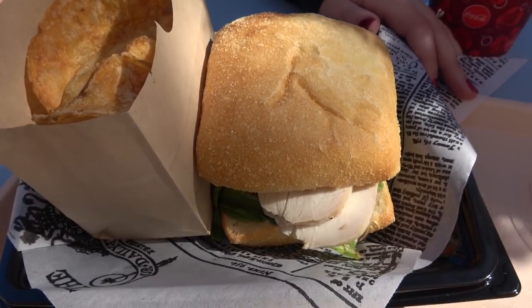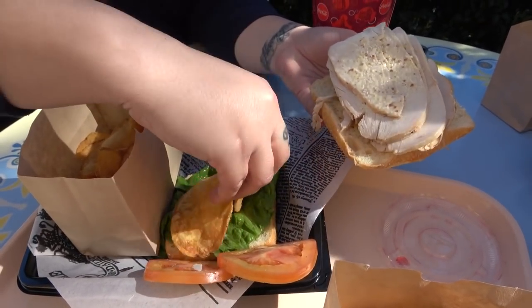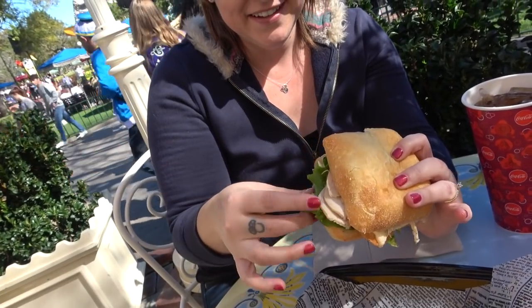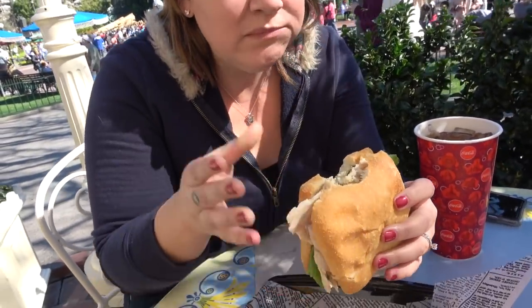I'm gonna take out these tomatoes. Just give it some crunch. Oh yeah, look at that chip right there. That's fantastic. And put some mayonnaise. 20 minutes later, her sandwich is ready. That's a whole lot of bread. That ciabatta. Is that a lot of crunchy bread, though? Yeah.